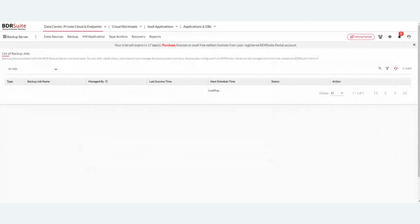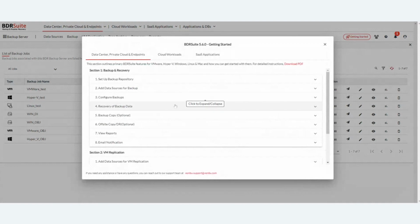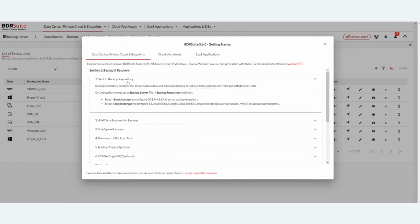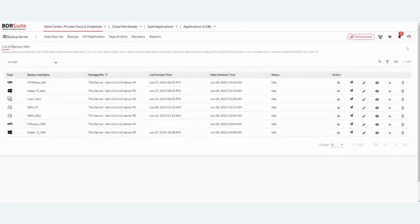So once you log in, the first thing that you would be seeing is a getting started guide, which would give you complete, step-by-step details. As it is stated, the first thing, once you log in, is that you need to add your storage. So as far as BDRSuite is concerned, this is the console. As you could see, as I promised, this is more like a comprehensive backup and disaster recovery solution.